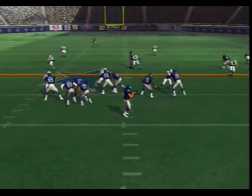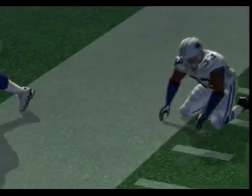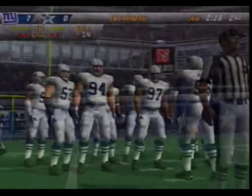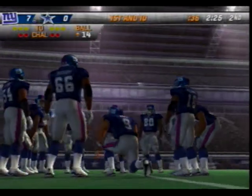Hey, watch the screen. Going for the deep man, and he slips out of bounds at the 14-yard line. Johnson catches it along the sideline for a first down. He knows how to get up the sideline and use that sideline as a defender.